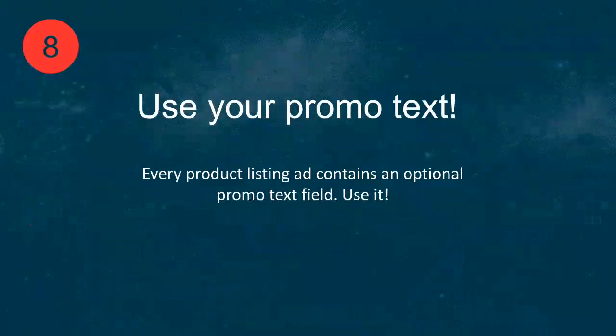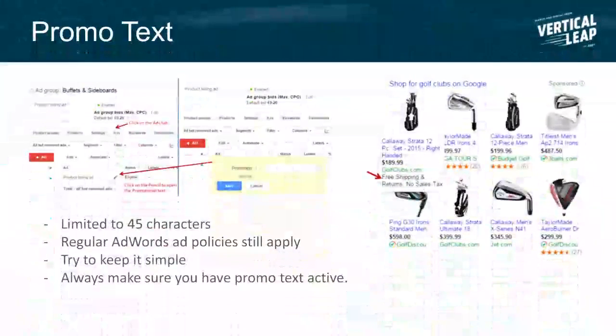So one final quick tip is your promo text. A lot of advertisers don't use this. It's incredibly effective. It's a great way of really shouting about your USPs within your ads. So when you set up a product listing ad on Google, which is a shopping ad, on Google AdWords, it will give you an option, if you edit that, to add a promotion.